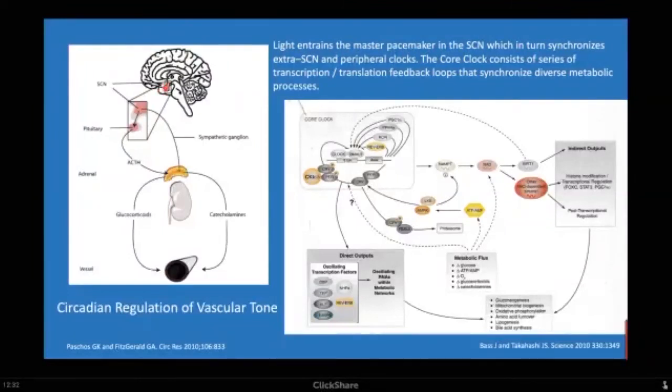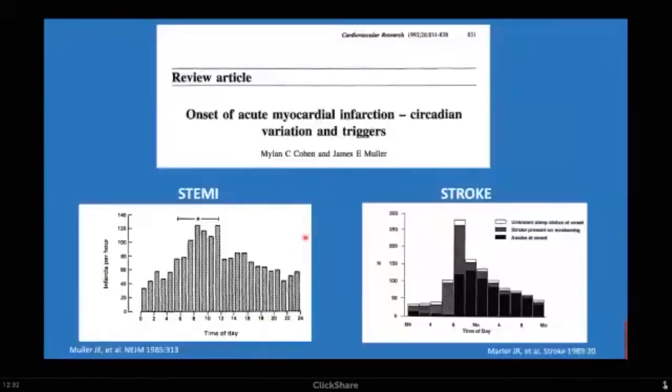And you can just see here how this suprachiasmatic nucleus affects the pituitary gland that releases ACTH, that affects the adrenal glands, that releases catecholamines and glucocorticoids. So this is sort of a cartoon of the circadian regulation of vascular tone. And this has diverse implications, as all processes in your body have a circadian regulation.